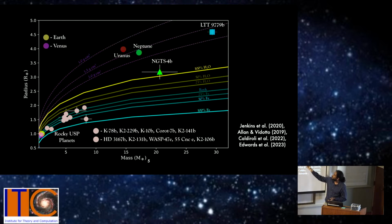Also shown are a few composition curves calculated by Li Zheng, showing what a planet's mass and radius would look like given a certain fraction of iron or water. Some of the ultra-short period planets from that first plot are also shown, showing that they're also basically consistent with rocks. But LTT 9779 has the density of Uranus and Neptune.